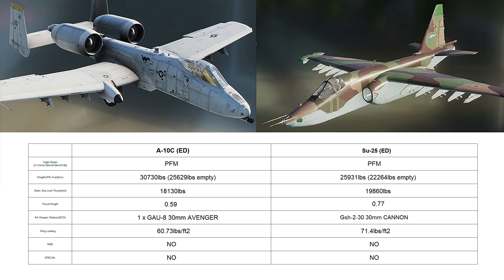Wing loading. Very important for a dogfight. Just over 60 pounds per square foot. So, in this configuration, for every square foot of wing is being loaded up with 60 pounds. HMD for air-to-air, no, and no special attributes.